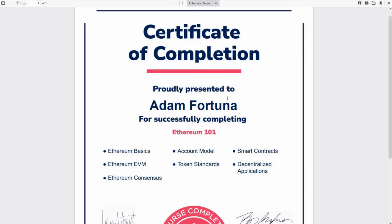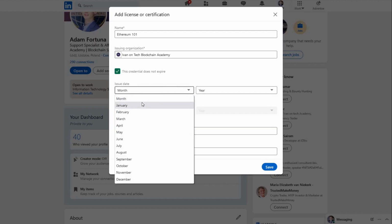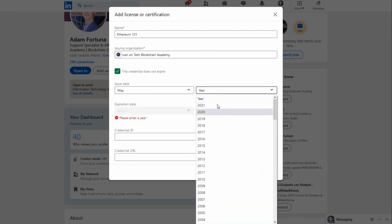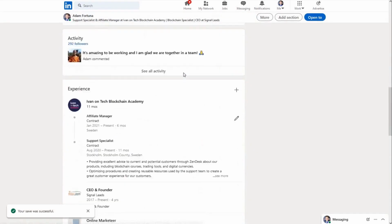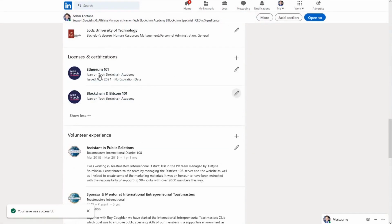Let's paste the issue date, May 2021. These two fields you can leave open. And let's save. And this way we have our certificate added.